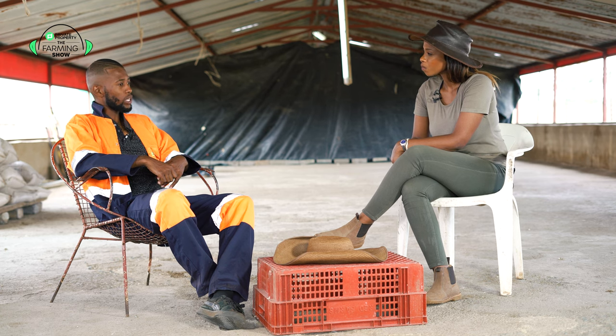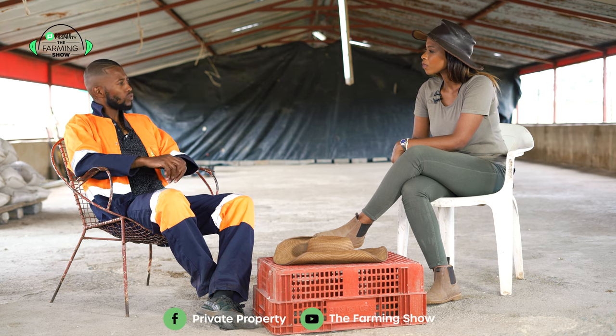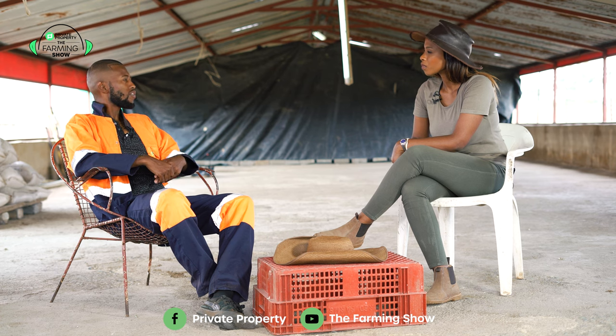Now, a cycle all depends on the market that you're serving. If you're going to go for the live market, then you need to raise your chicken for about 6 weeks. If you're going to go into the clean and slaughtered market, then you need to raise it for around 3 to 4 weeks. So it all depends on how fast and how humid it is where you are.